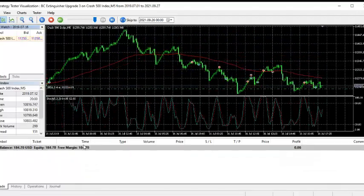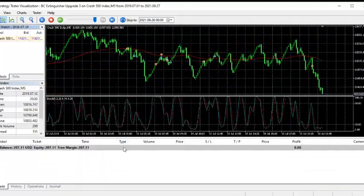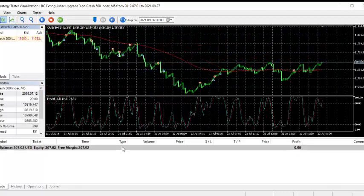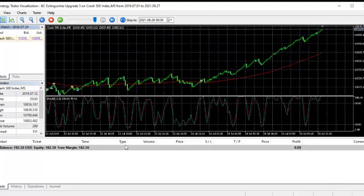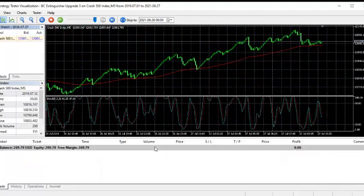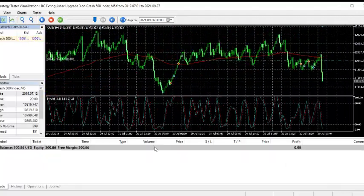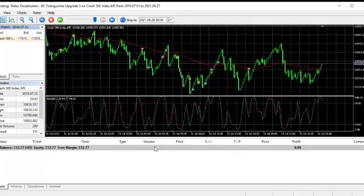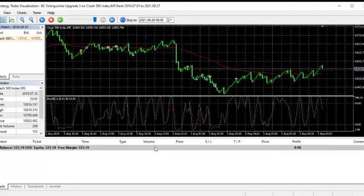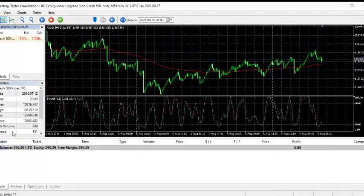Now don't forget that this robot trades spikes. This crash market has a lot of sell that generates spikes, so it is generating spikes in the sell direction. You can see it's picking only sell. Now don't forget the lot size is the same. We are not tampering with the lot size, so the lot size will remain 0.4. We are testing it on a $200 account with 0.4 lot size to see how much we can accrue over a period of 1 year and 2 years.